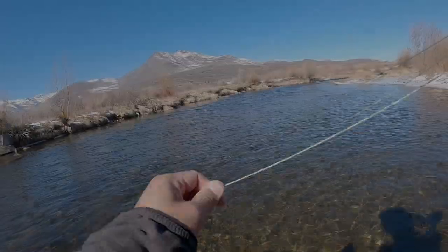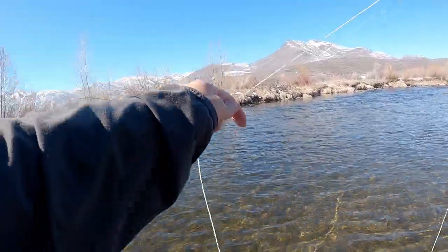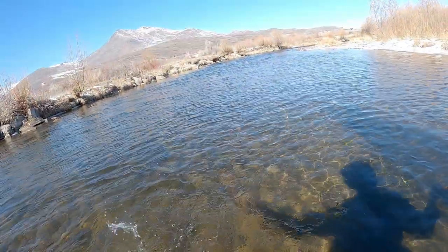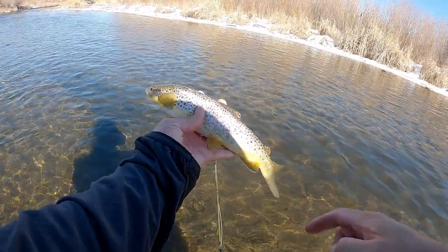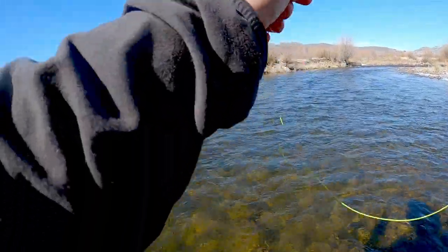Okay. Oh yeah! Porpoised for it. I made one last cast of that fish and it paid off. That's 10. All right, I still feel confident picking up some nymph fish through here.